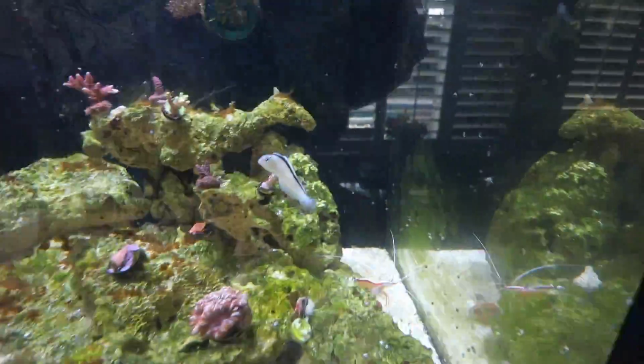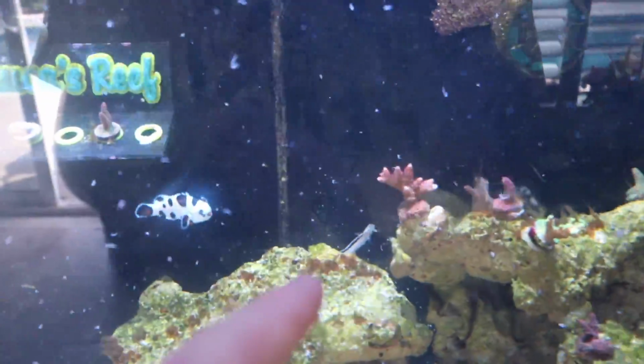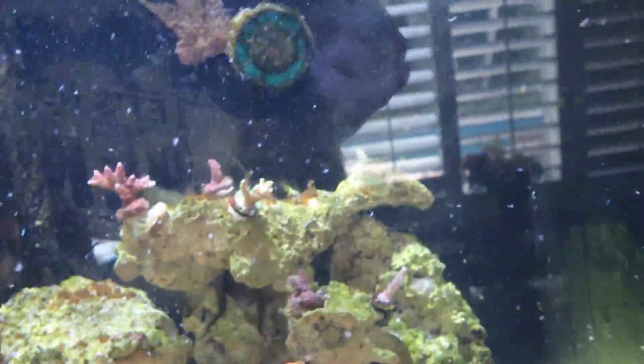And then we've got our Smith's Blenny. Smith's Blenny went into hiding. I don't know where. Oh, he's in the back. I just saw him get a piece. There he is in the back. I don't know if you guys can see him that well. Yep, he's eating. That is a great sign. All 5 fish are eating.